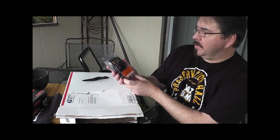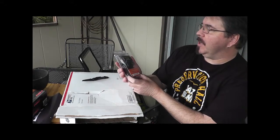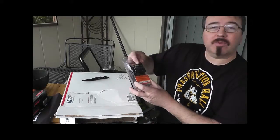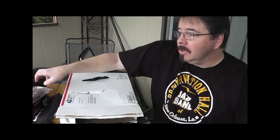And also a .44/.45 caliber bore snake. That's a handy thing. I've got bore snakes in many of my calibers, but this one was one I was yet lacking. So how did you know?